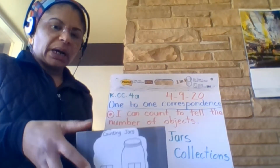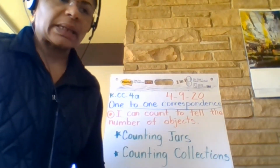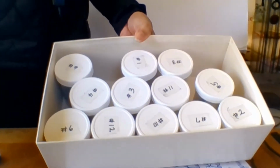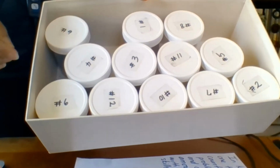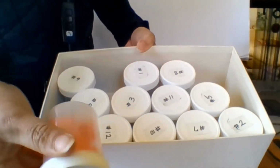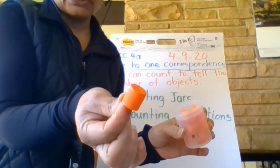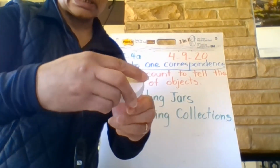So inside my box, what I have are different jars, and this is kind of like a version of a counting collection in jars. I'm going to tilt this so you could see inside my box. In here, I have different jars, and inside these jars, I have different amounts of objects. Like here in this jar, for example, I'm going to open it, I have glue stick caps.